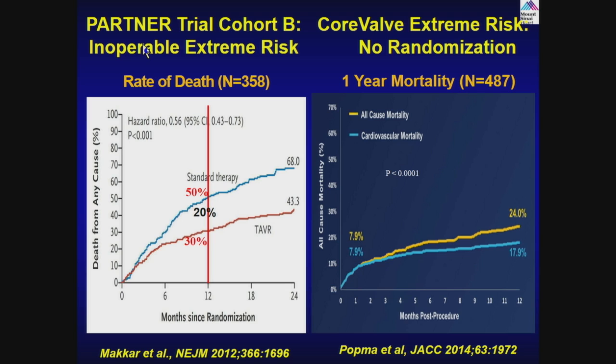The initial trial was the PARTNER trial, cohort B, which was extreme risk, where the standard therapy was nothing done, medical therapy or BAV, versus patients who got TAVR. If you see at 1 year, there was a 20% reduction compared to standard of care. At that time, it was decided that patients with extreme risk or high risk should only get TAVR. So when the CoreValve came into market, all they did was only TAVR. There was no standard therapy arm. And you see here, at 1 year, patients who got TAVR had better survival.